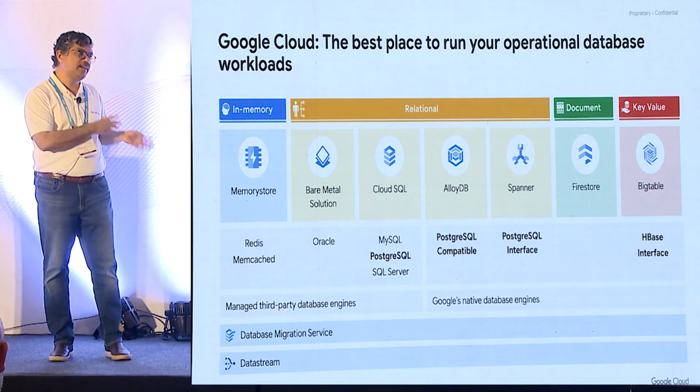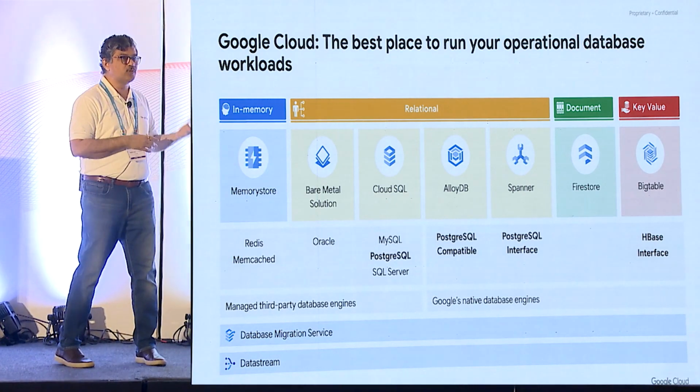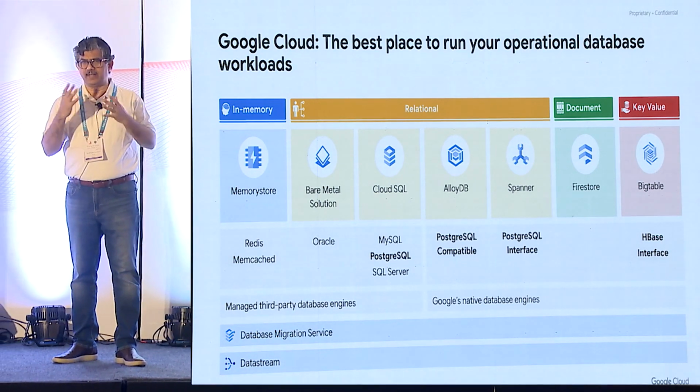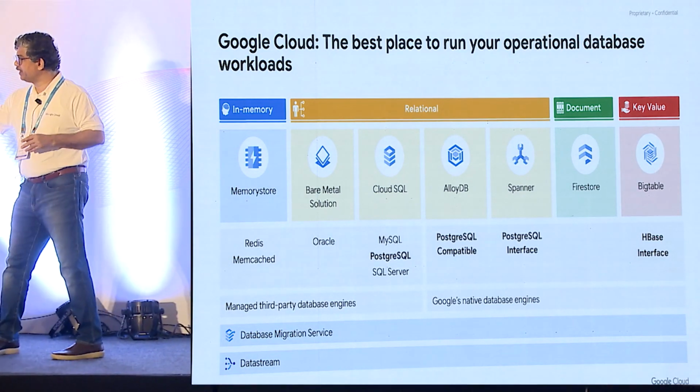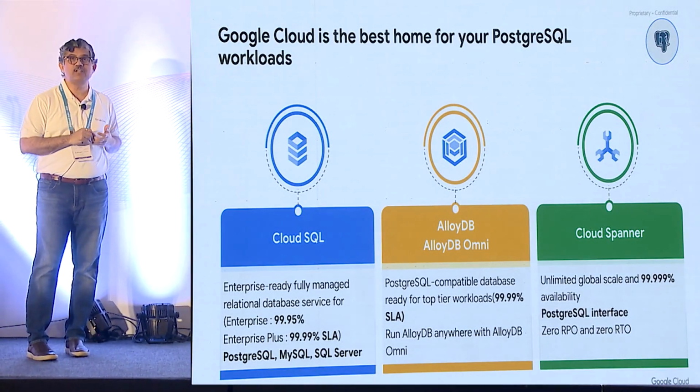We don't claim 100% compatibility, but for customers who need the familiarity of Postgres, the Postgres interface on Spanner does that for us, right? And I'll talk a little bit about that as well. So let me quickly delve into the 3 Postgres offerings that we have in Google Cloud, right?